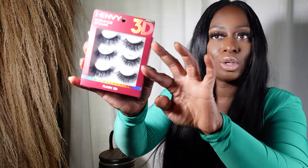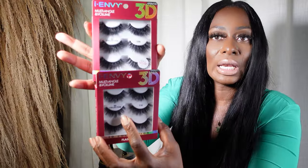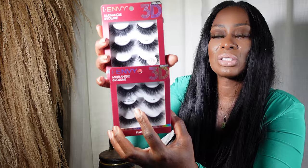And these, if you dolls can see them okay, they look like this. I usually do double up the pairs when I wear them. So in these packs, you're getting 3 pairs of lashes for $7.99. And then, you know, that is definitely a steal. So I like mine really full, really nice and thick.